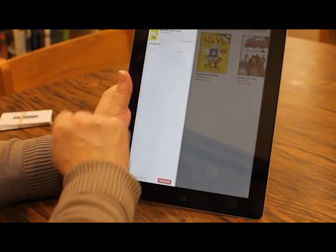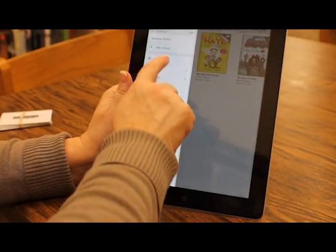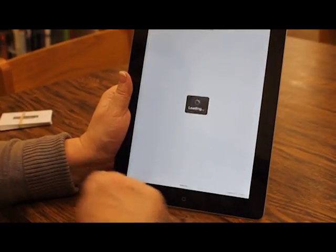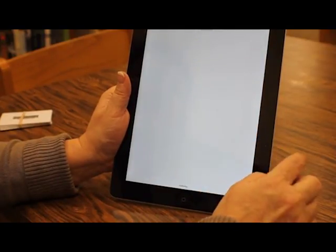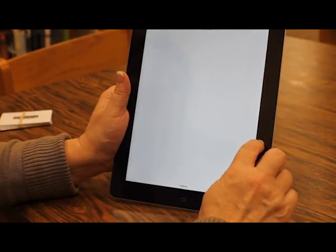Now the book has been downloaded. I'm going to go back to our bookshelf. Now we're going to open it. Now we can just touch the right side of the screen and begin reading our book here.